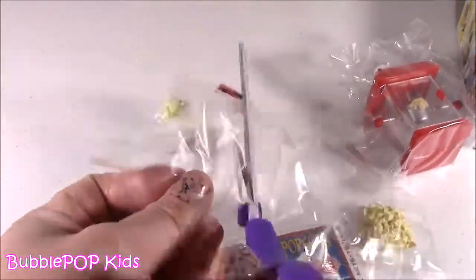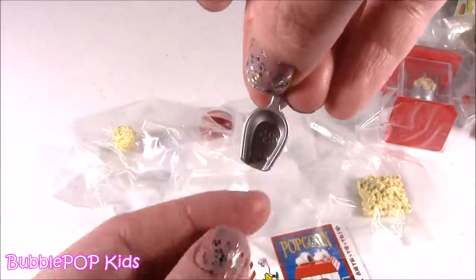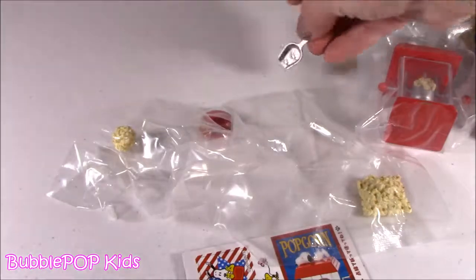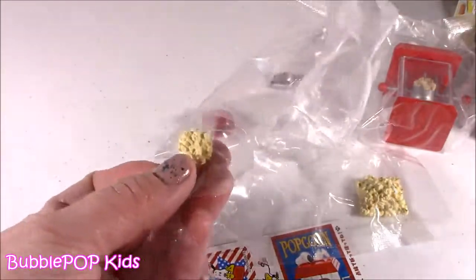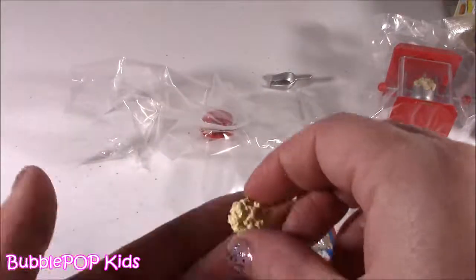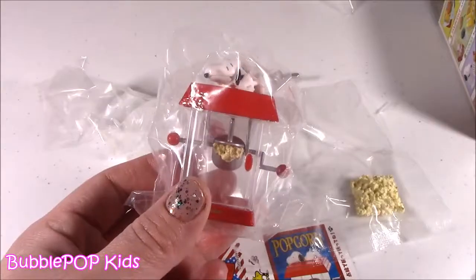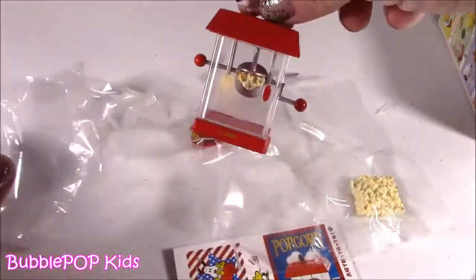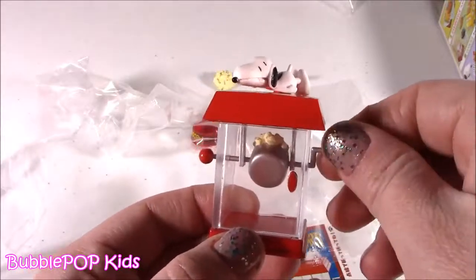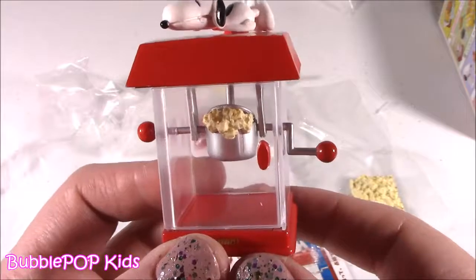Let's open it. It's a little shovel, this little popcorn shovel, which is so cute because it has a little paw print, like a little Snoopy imprint. Love the detail. We also get a little popcorn scoop. Oh, so little. Look at that. Looks so cute. How can you make the popcorn bubble without the popcorn popper? And it's right here. And Snoopy is at the top. And you can spin it. Look at that. There's our little Snoopy dog sitting on top of my popcorn machine.